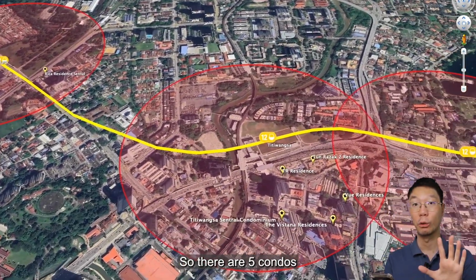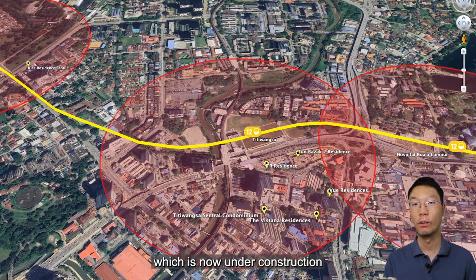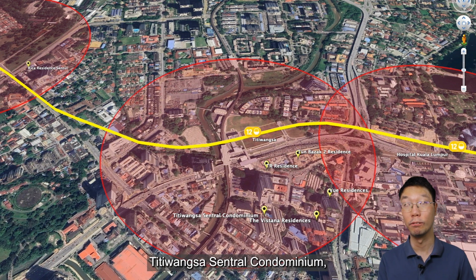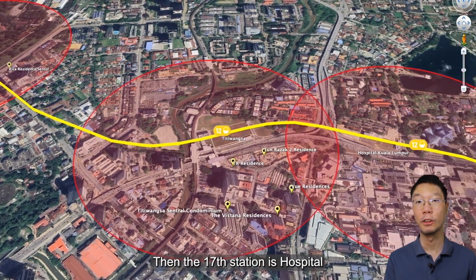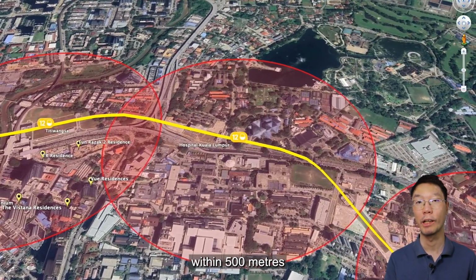So there are 5 condos that are within 500 meters, and they are Tun Razak 2 Residence, which is now under construction as of this video. Then we have Vistana Residences, Titi Wangsa Central Condominium, TR Residence and View Residences. Then the 17th station is Hospital Kuala Lumpur MRT. So there are no condos that are within 500 meters.